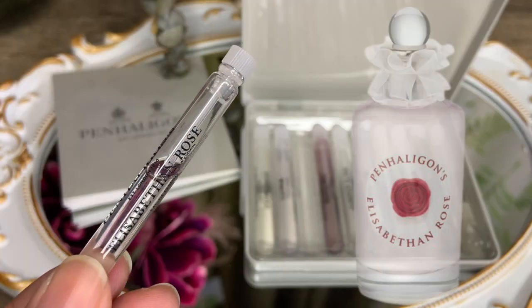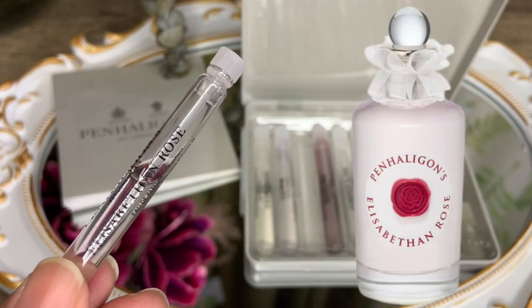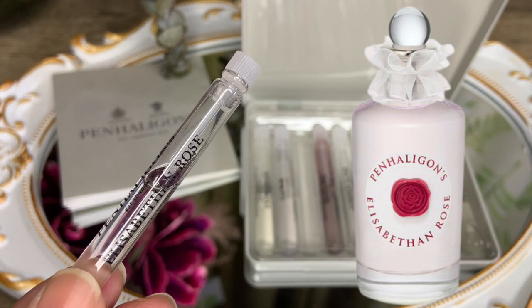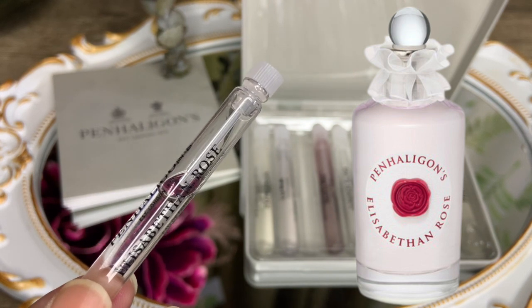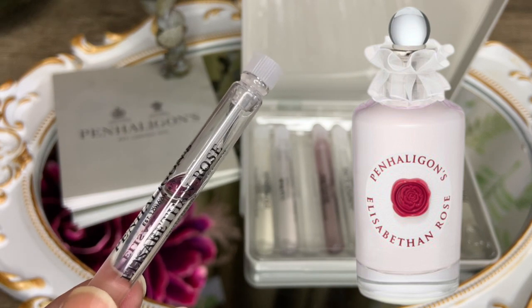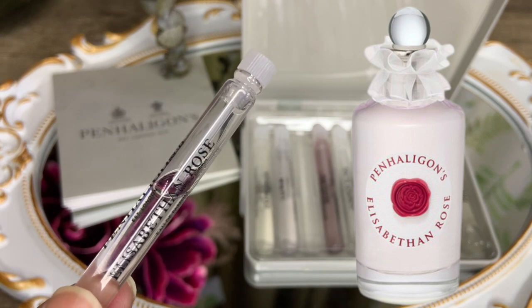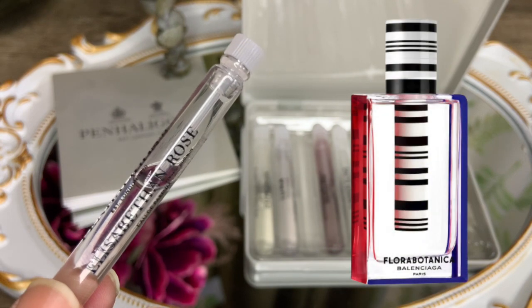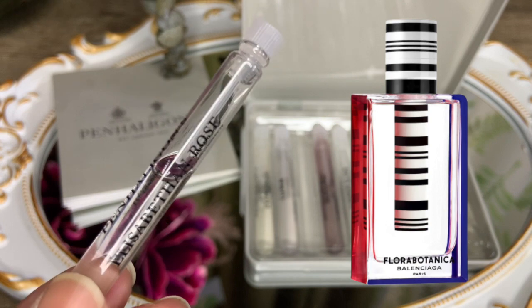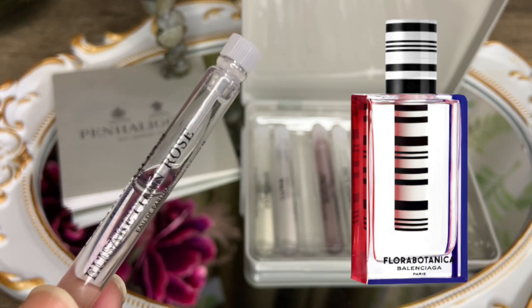There are 2 rose-centric scents in this collection. So this one, the first one, is from the Signature collection. This is called Elizabethan Rose. So this is a modern take on rose. This is your fresh, very green kind of rose scent. This reminds me a lot of Flora Botanica by Balenciaga. So if you like Flora Botanica, chances are you're going to love or vibe with this scent as well.